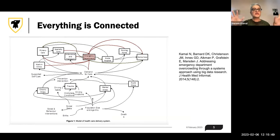I'll point out that everything is connected, and in fact, at the very heart of healthcare, as I said before, is the emergency department. So there's a demand for care that comes from chronic illness. This is asthma, diabetes. We can have chronic conditions such as HIV and AIDS, which has become chronic now. Cancer in many cases can be chronic as well. There is trauma, which are accidents that occur. This is fed in by driving habits. It could be fed from driving conditions and road conditions. It could be workplace conditions. How good is a province at preventing workplace accidents?